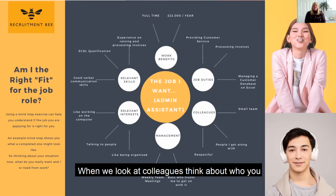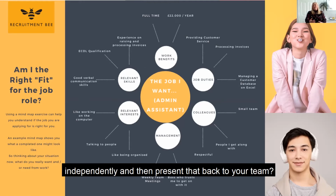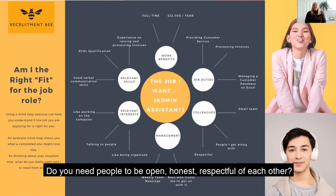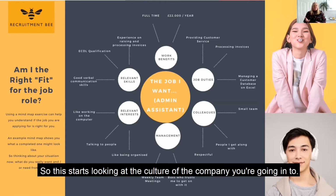When we look at colleagues, think about who you enjoy working alongside. Do you like working in small teams where you share the workload? Do you prefer to work on your own independently and then present that back to your team? Do you like to work in a big office with lots and lots of people in it? Do you need people to be open, honest, respectful of each other? You know, whichever is important for you in terms of who you like working with is what you want to put in there. So this starts looking at the culture of the company really.